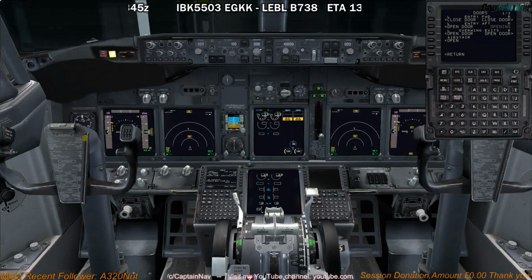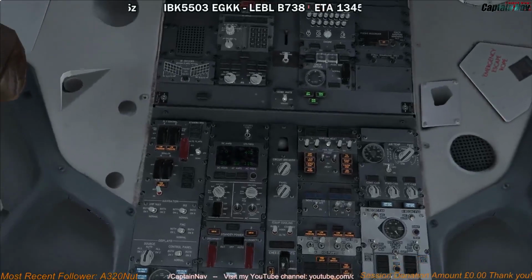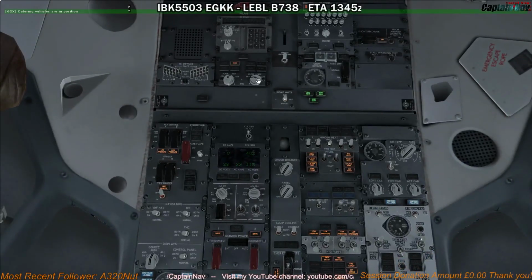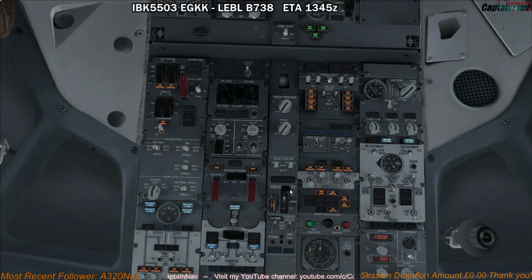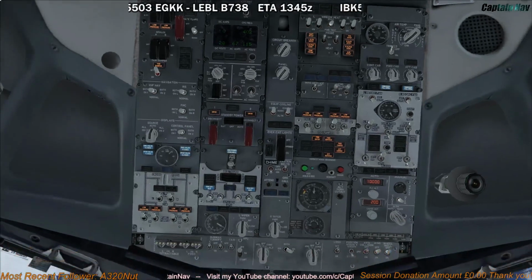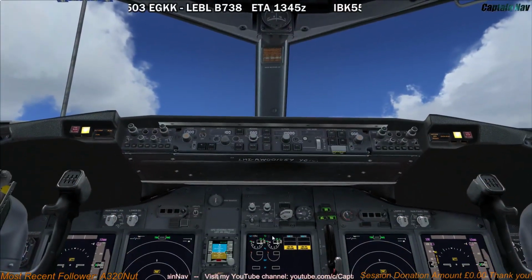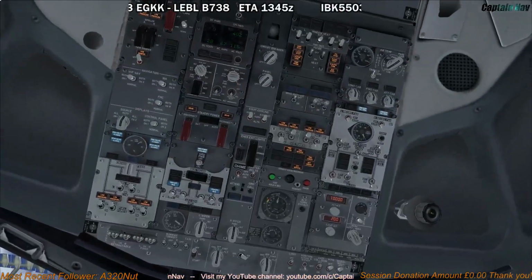Which is all good, and in the meantime we'll go on the overhead panel, set the RS mode selectors to nav, give some power to the crew. Emergency exit lights can be armed. We're not fueled up yet. Test this one can come on. We'll check the config, it's correct.